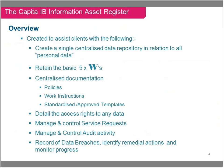The Capita Information Asset Register assists around a number of areas. Capita's IAR creates a single centralised data repository in relation to all data that an organisation holds that could be considered personal data, whether that's on Capita databases, other software databases, or in paper formats. We believe that the 5 Ws are the key points in managing GDPR. They are: what information is held, who you're holding information about, why you're holding this information, what's the purpose of holding this information, and when you get it, how long do you intend to keep it?